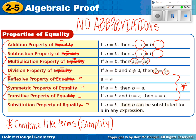That's something that you should know from Algebra 1. Substitution property says if A equals B, then you can substitute B in for A in any expression. So how that's going to look if you're using the substitution property would be something like 2x plus 3y equals 14, y equals 7. What would be the next step in this problem if I wanted to solve? Plug the 7 in for the y. So when I do that, I would have 2x plus 3 times 7 equals 14. And what I just used to get this statement is the substitution property of equality. Everybody okay with substitution property?